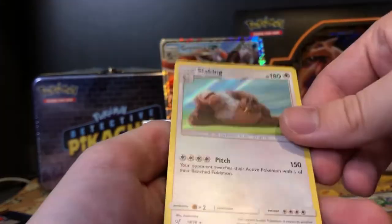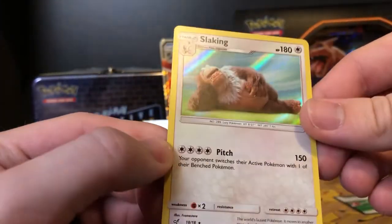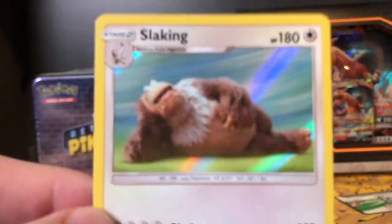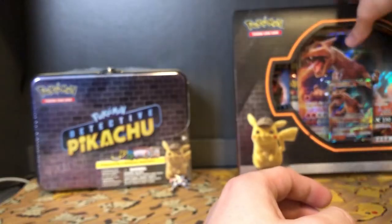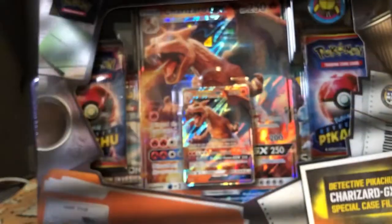Jigglypuff, oh, and there we go, Slaking. Oh, he's a sight to behold, look at that. All right, on to the Charizard.